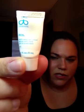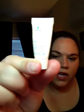This is a day lotion from Arbonne, I think is how you pronounce it. Looks like that. And then this is an eye cream. These are natural products, and I don't know. They were okay, but I like my lotions to smell a little bit, but these smell like organic, which I guess is better for your face, but I'm just used to different kinds of products, but they were okay. If you like organic, or I don't know if they're organic, but natural products, then I would try them.